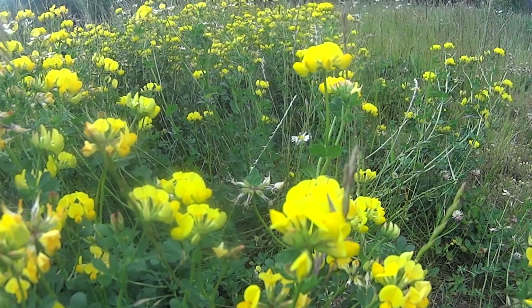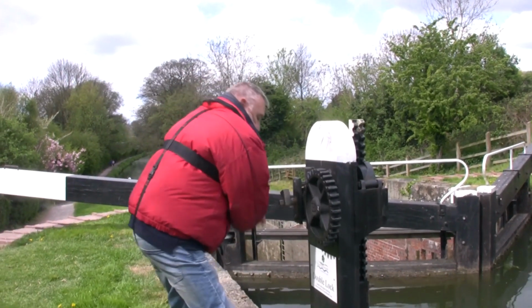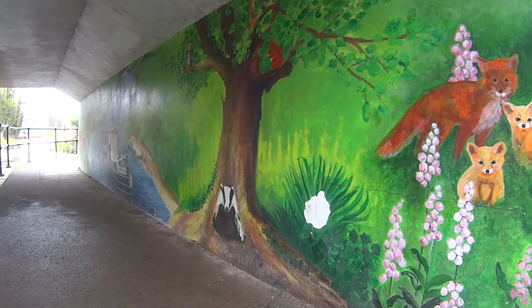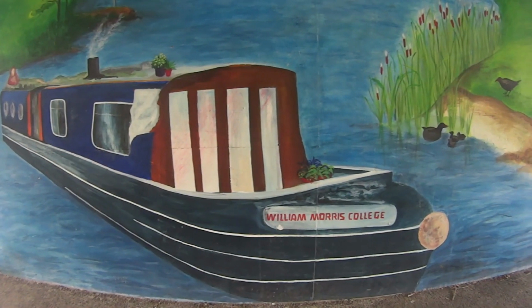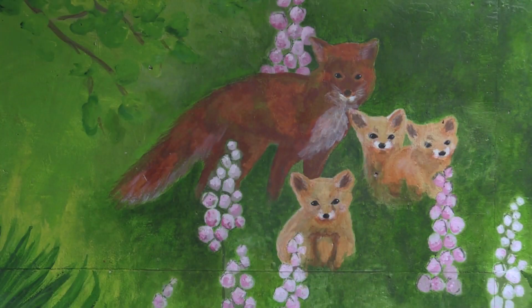Clearly, canals have got a long history. There's a lot of social aspects to them. There are the environmental aspects, and of course there's the scientific aspects of how they actually work. So far we've had over 2,200 pupils from 33 different schools who've come to us. We also get a lot of young people coming to us who've got various special needs and learning difficulties, and they work with our volunteers on various restoration projects, so they're learning all sorts of skills.